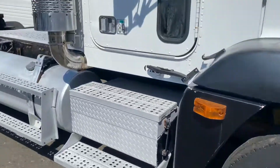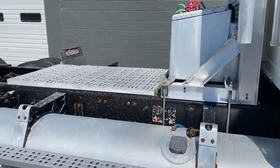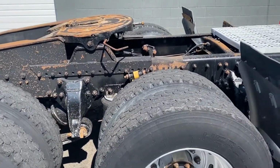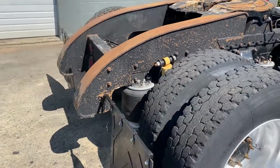Got 10 aluminum wheels on it. 218-inch wheelbase, factory. Airliner suspension. Tires are shot. We trucked it up here. I wouldn't trust them out of town at all.